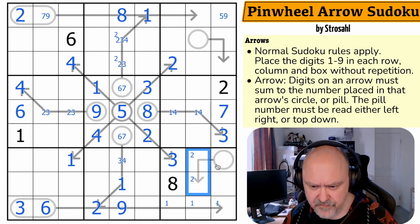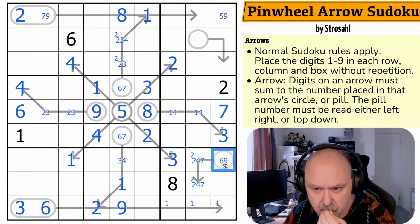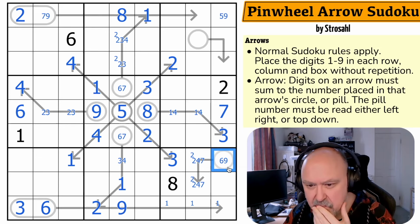It could be 2, 4 with a 6. So this could be 2, 4 with a 6. It can't be 2, 3, so 2, 4, 6. 2, 5 would make this 7. That doesn't work. 2, 6 would make this 8. That doesn't work. 2, 7, 9 might be possible. That might be possible. So what about here?